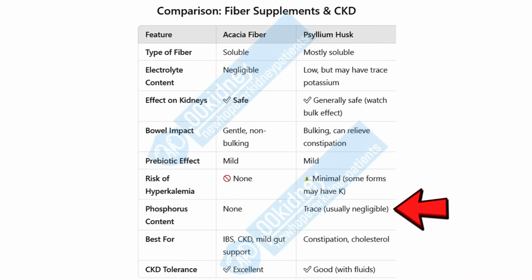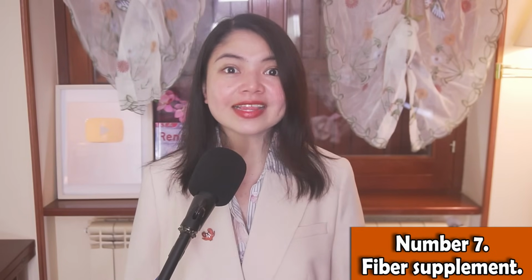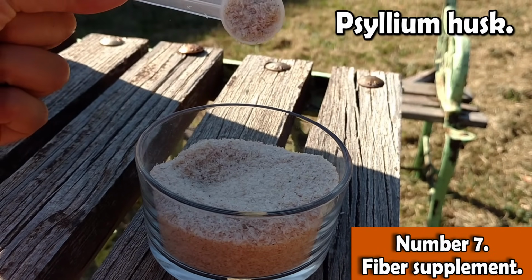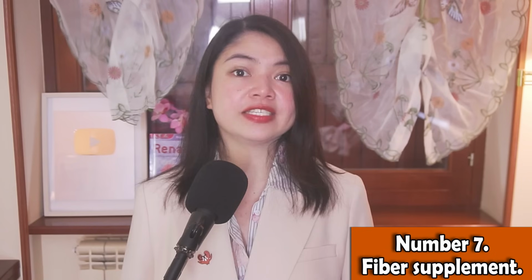Psyllium Husk comes with a benefits list longer than the side effects warning on your blood pressure meds. Yeah, it's that good. It can make a difference with cholesterol, with diabetes, with weight loss, with gut health, and more. I usually recommend Psyllium Husk to people that need to lose weight or that have cholesterol problems. I do not recommend it to patients in the advanced stages of CKD though.